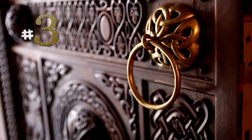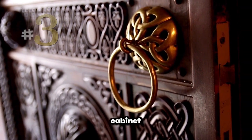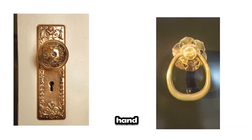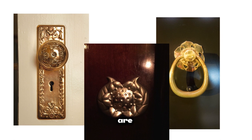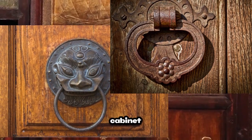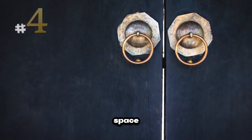3. The intricate designs and patterns found in Georgian-style cabinet hardware are often replicated in contemporary design. Hand-painted enamel details, floral patterns, and animal motifs are just a few of the popular designs seen in modern cabinet hardware. Adding intricate designs to cabinet hardware can add visual interest and elevate the overall aesthetic of a space.